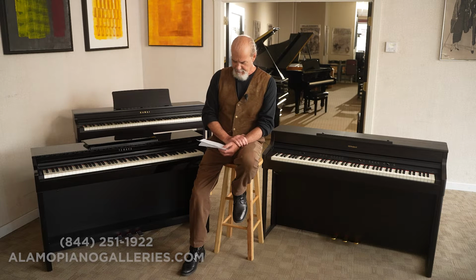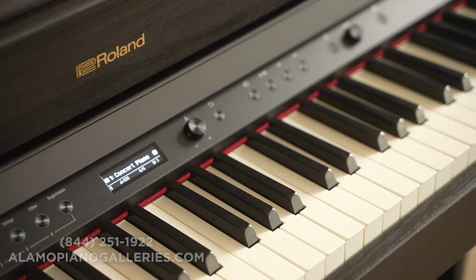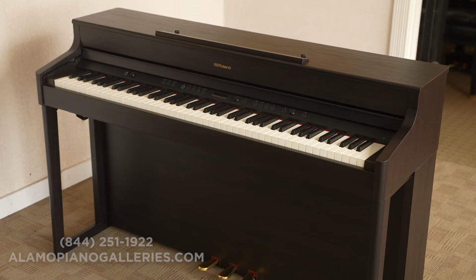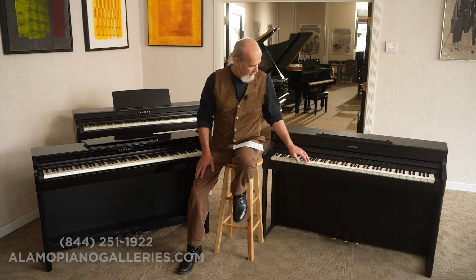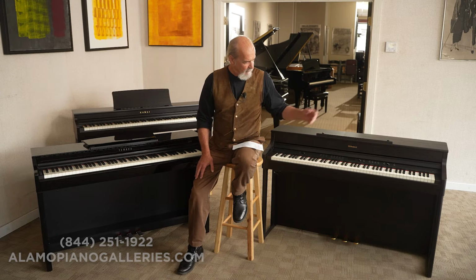The Roland is the only model of these 3 that uses modeling to generate their sound. They use the SuperNATURAL piano modeling. Their product name is PHA-4, standard keyboard resolution for it to play. It's weighted, they're fully plastic keys.